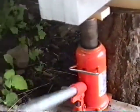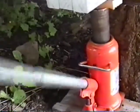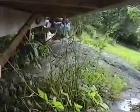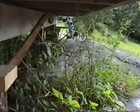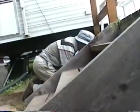Okay, this is me pumping up my corner of the sundeck. See how easy it is with these jacks? We've got four of us doing it all at once. Terry on his side. And Grandpa over there.